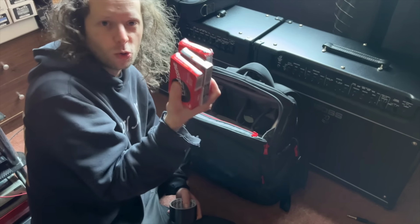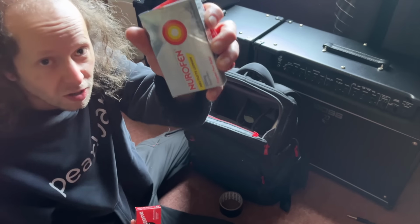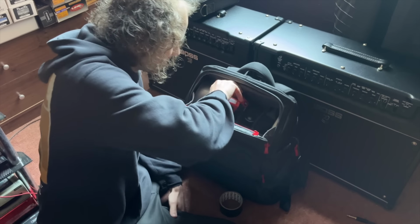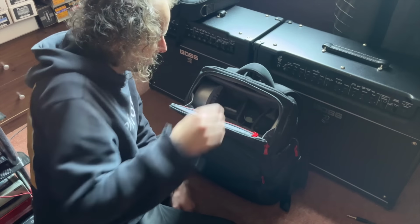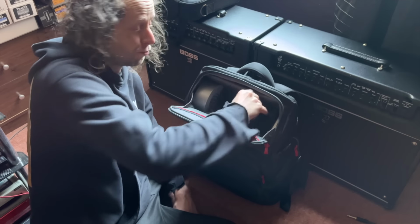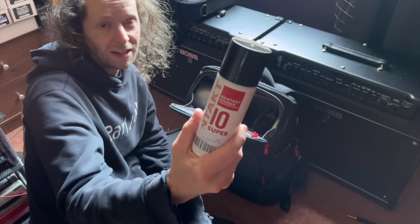What have we got? Vocal zones, because you know, and also headache tablets. Ibuprofen, because you never know when you might feel like you got a headache. Another thing, really important, people with tube, contact cleaner.